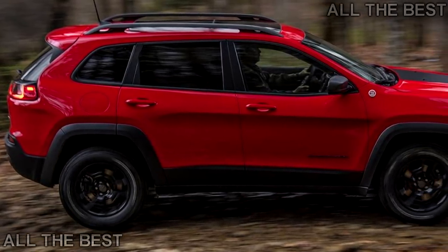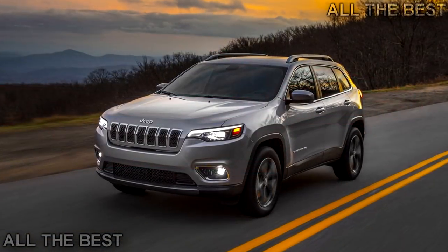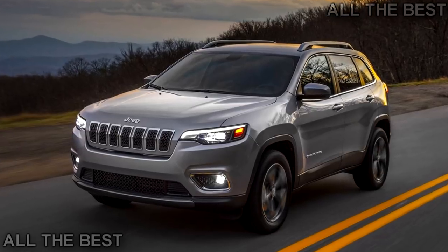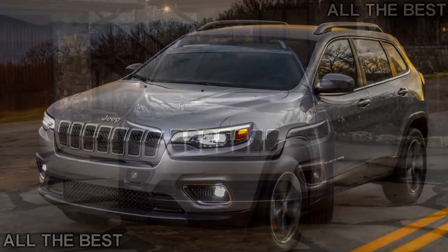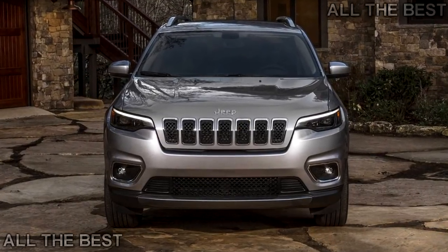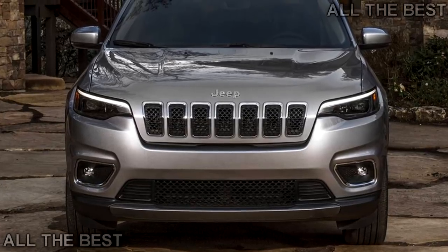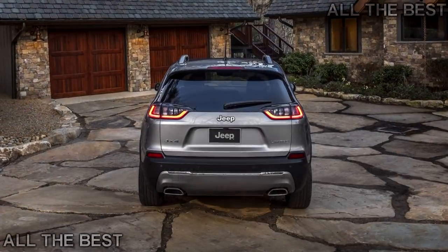At least three trim levels will be offered: Latitude, Overland, and Trailhawk. The Latitude trim will be the most affordable and should start at roughly $25,000. For those looking to amp things up, both the Overland and Trailhawk variants will cost around $40,000 when optioned with numerous accessories. Visual differences between the three trims are obvious.